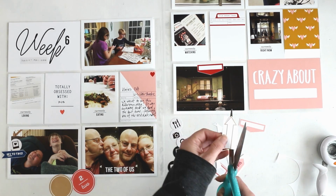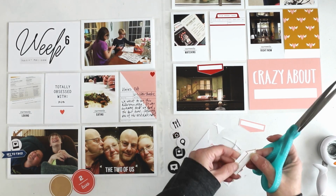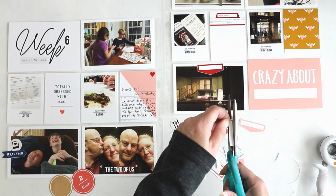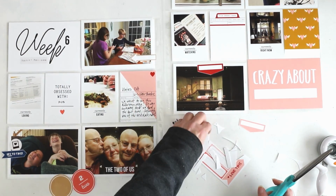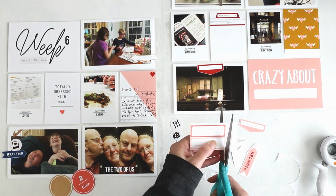I don't know how many chipboard sheets it ended up being. I'm pretty sure I had at least 20 or 25. It took a couple of days, just off and on, like an hour here, an hour there. And then, of course, as I went through my stash, I kept finding them.